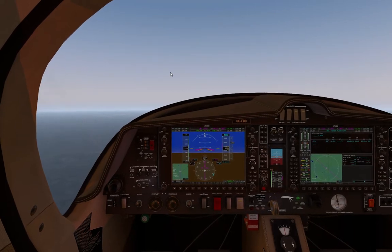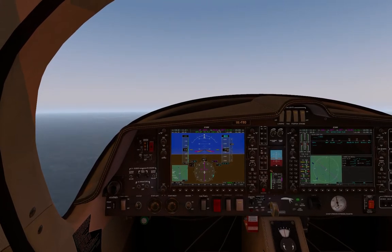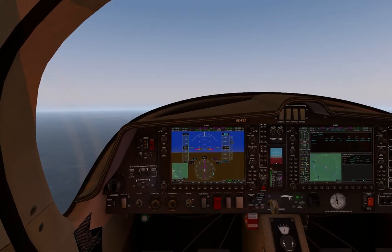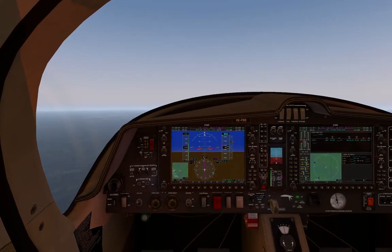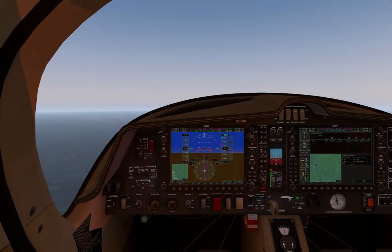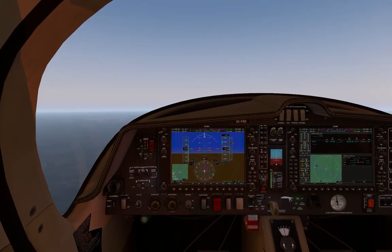The problem I find is my performance, especially if it's a cloudy day with lots of clouds, my performance is really suffering. It gets so bad so fast. It's bearable and it works, but it's not great. I wish I had better performance, but I don't. But yeah, that's the way it is. It still works. It's a very nice plane.